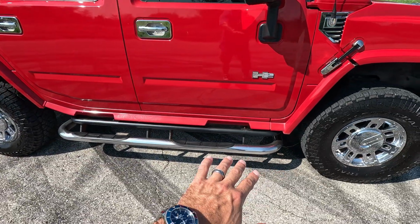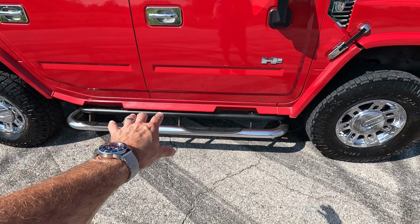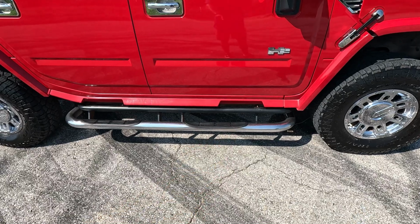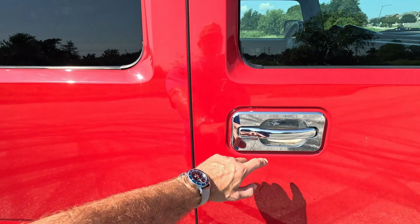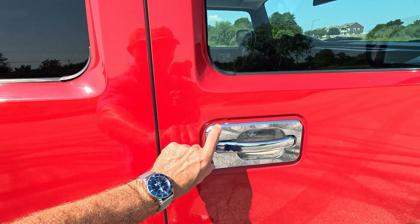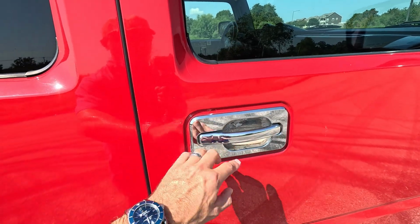You can see it does have the running boards. These are actually not what would have come on the limited edition. Somebody added them after the fact. They're actually a lot easier to get in and out than the steps that it came with. These are pretty cool. I haven't seen many with this being chrome. This might have been added after the fact. Usually this is black, and then just this part is chrome, but that's kind of cool.